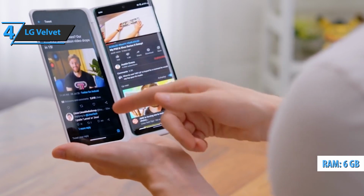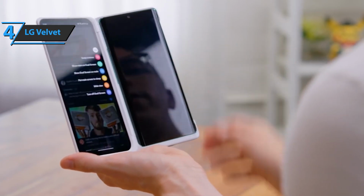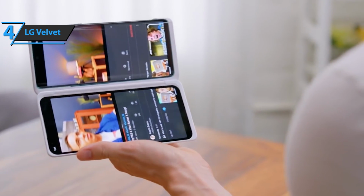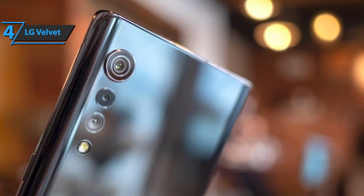The LG Velvet comes with a dual screen accessory. For the most part, the dual screen is great for multitasking. Being able to watch a video on one screen and then text or browse the web on the other is incredibly useful. LG's had a pretty good history with cameras in recent years.